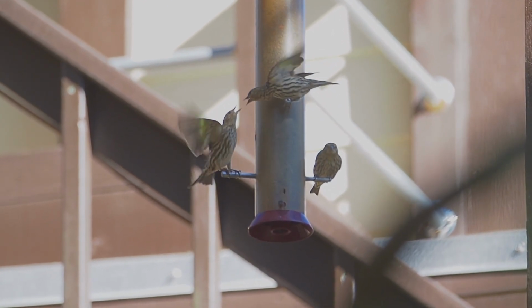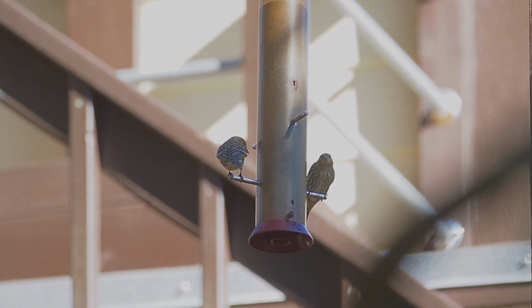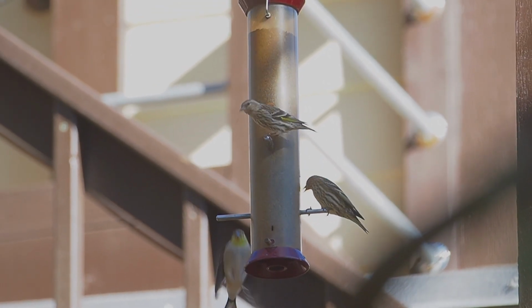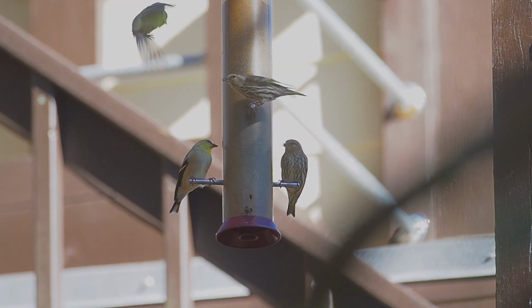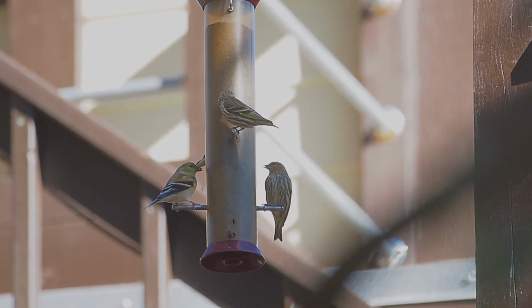I've gotten a chance to, oh, that was neat. You could see the yellow stripe on that left bird's wings as it interacted with the right bird. On the top bird, you can see a little more yellow now. There's an American goldfinch on the left. American goldfinch just here in the winter. They're starting to get some color.